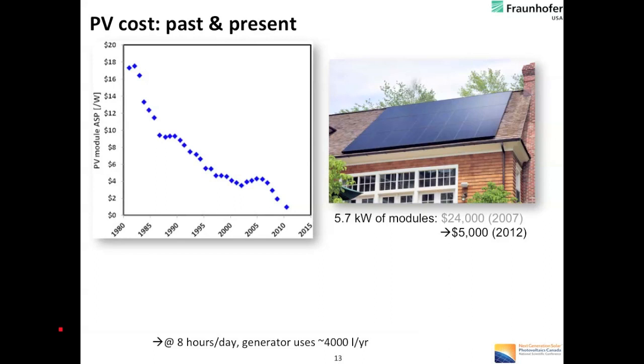And what that means is nothing short of extraordinary change in what it costs to put PV on somebody's roof. If you go back just to 2007, I just chose 5.7 kilowatts, you'll understand why in a second. If you look on this chart, a module was about $4. This is U.S. dollars. And so it would cost you about $24,000 U.S. dollars to install 5.7 kilowatts on your roof.